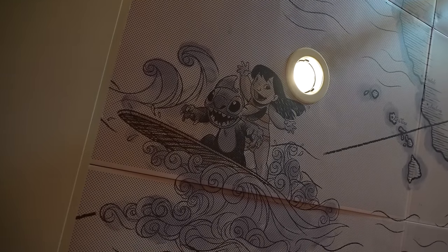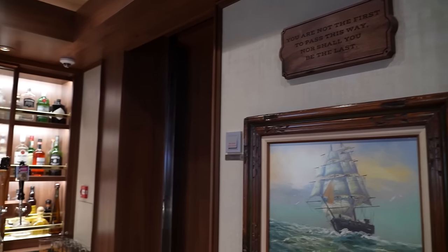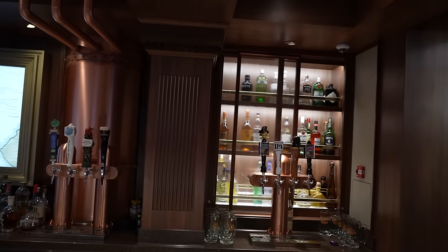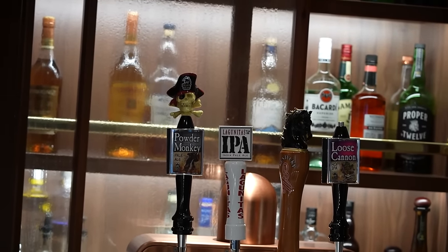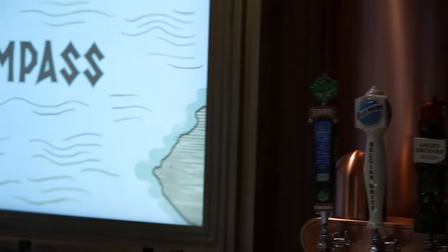Look, there's Maui up there. Lilo and Stitch over here. You're not the first to pass this way, nor shall you be the last. And there are lots and lots of liquors and beers on tap. Powder Monkey, kind of like a piratey themed beer. Loose Cannon, another piratey themed beer. Ooh, lots of stuff on tap, lots and lots of different liquors and things.